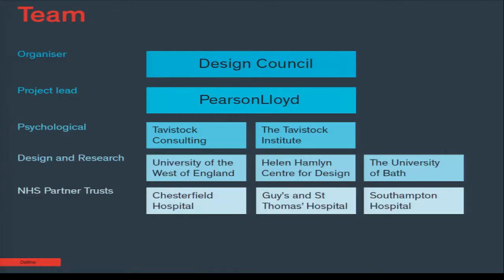So this is the phase where we as designers really got involved. In order for us to really begin working on the project, we needed to define our team. So we worked with a consortium of specialists from multidisciplinary fields, including the psychological field, design, and research. So we worked with some service designers as well as medical designers. And we also worked very closely with 3 partner NHS trusts. So these trusts are throughout the UK, but they provided very invaluable guidance and research for us to understand and make sure that the designs were really addressing the right issues and how feasible they would be.